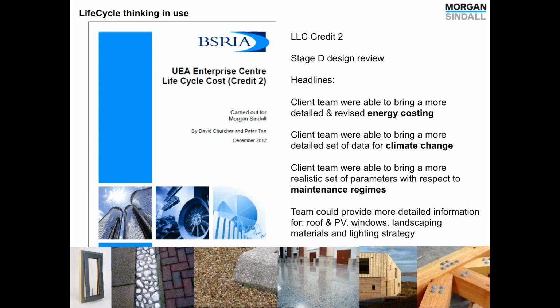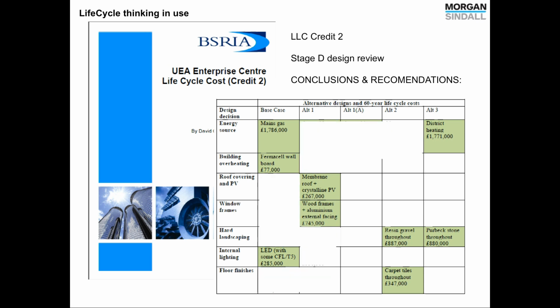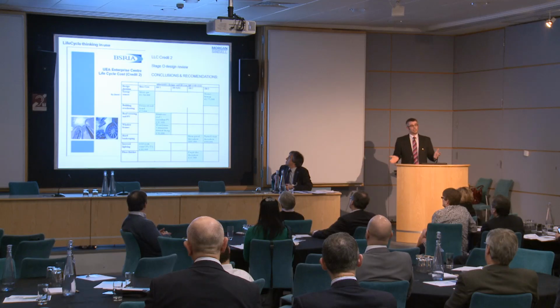So the conclusions and the recommendations of that report were a nice table in the back of the report, nice and simple. For each case down the left-hand side, you can see the energy source, building overheating, roof covering and PV, window frames, landscaping, lighting and floor finish. You can see we've got the best option from a life cycle point of view, which worked for us. So we were then able to take that information, present it in a final report and present it to the design team and the client.